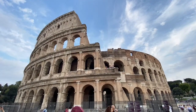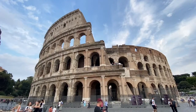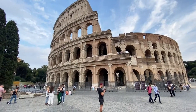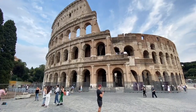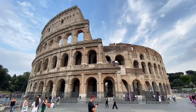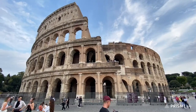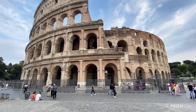Okay, now we are going to go around the Colosseum, right, Patrick? Let's go, Patrick. Left or right? Super shout out. Now, we're going to walk. Let's go, Patrick.